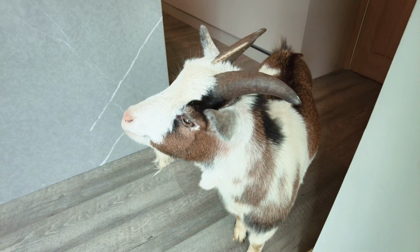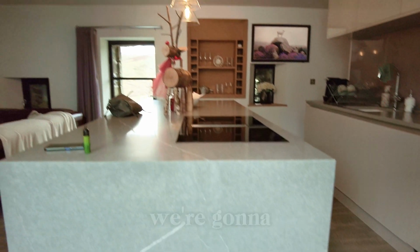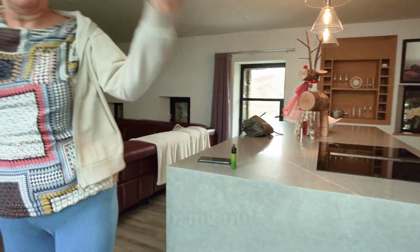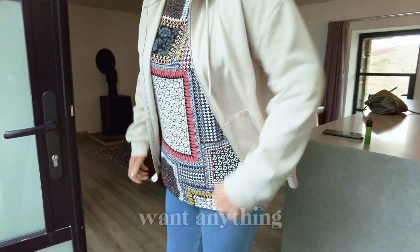Are you going to have lunch in Pooley Bridge? Yeah, I think so. It is nice. We're going to have lunch. We didn't bring out for breakfast because I'm still stuffed from my tea. Did you want anything? No.